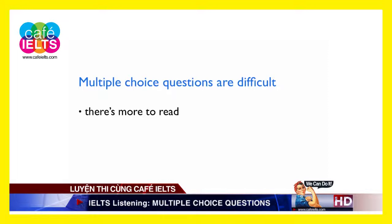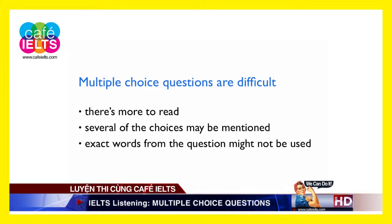hear the recording. Also, several of the choices may be mentioned. You won't just hear the choice that is the correct answer, you may hear more than one, maybe all of the choices. And exact words from the question might not be used. You might hear similar words, synonyms, instead of the exact words from the questions.